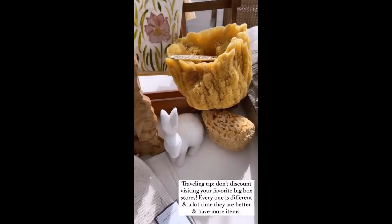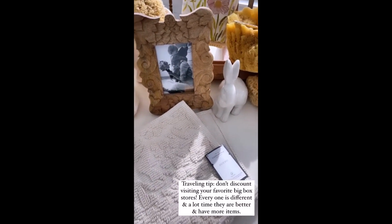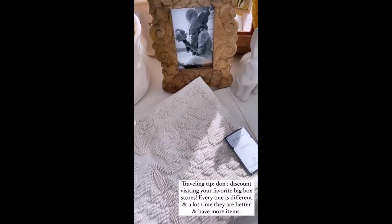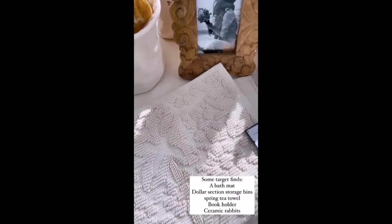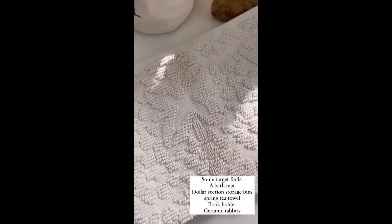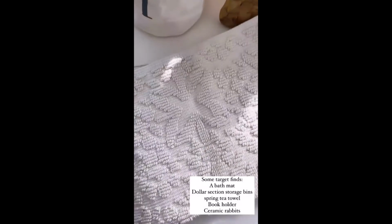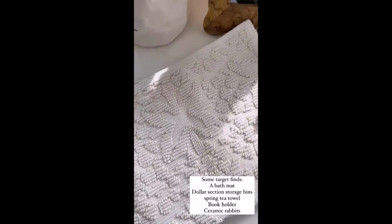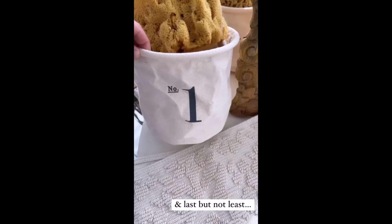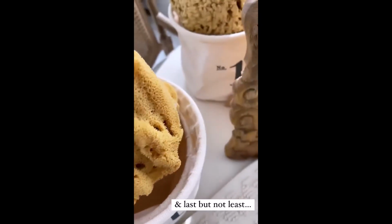So anyways, my next tip is to not discount going to your big box stores while traveling either, because like we proved on this trip, their Target was way better than ours and had a lot more items that we do not have. So first up, the thing I got from Target is this bath rug. I love the vintage chenille vibe of it, and it's a cream color. It's not stark white, which I love. Another thing from the dollar section were these containers that I thought were really cute to store things in Kopi's room. They came in a set of two.